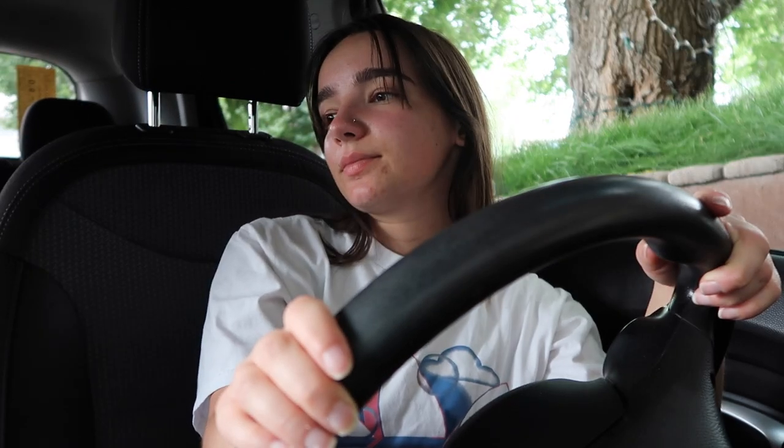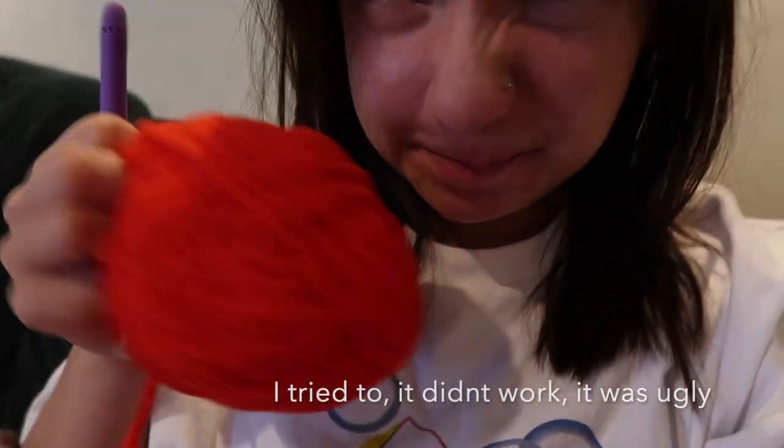Yeah, I don't really want to decorate too much, so I'm just kind of showing you guys the car and giving you the update with it. So if you guys want to, maybe I'll crochet something now. I don't know. If I crochet something now, then let's go do that.